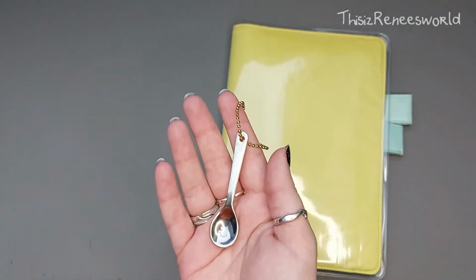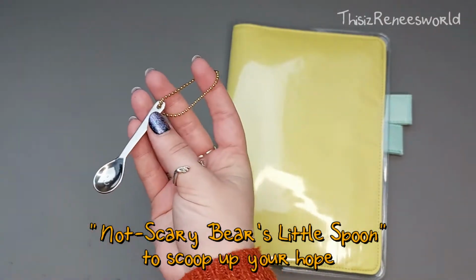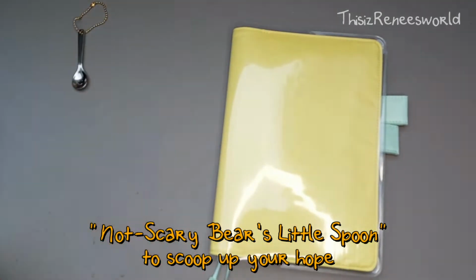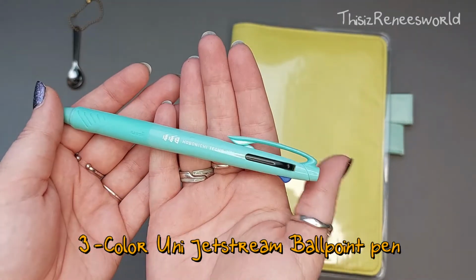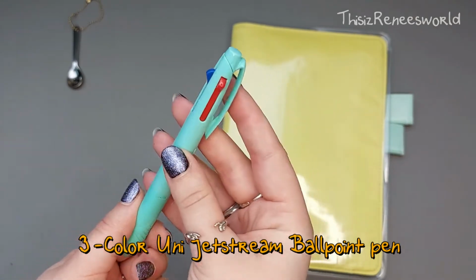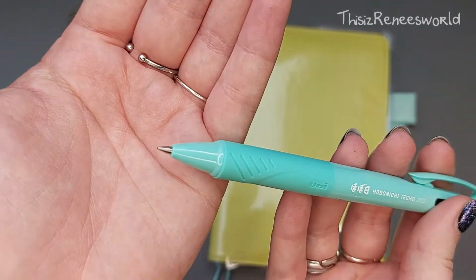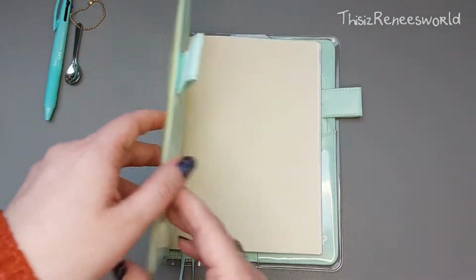It came with this little spoon, and I just had to mention that it's a keychain, and it gives you hope, so you can dig up your hope, kind of. And it also came with a 3 color pen, which is a Uni-ball Jetstream pen if I'm not mistaken, and it's really nice.